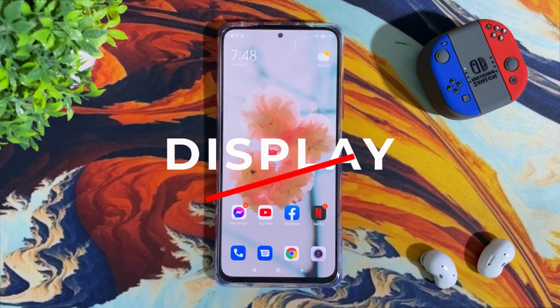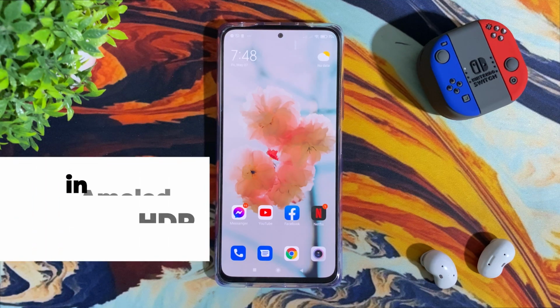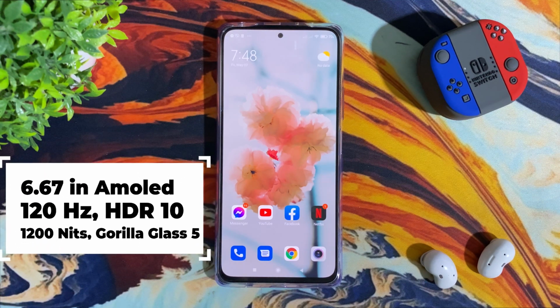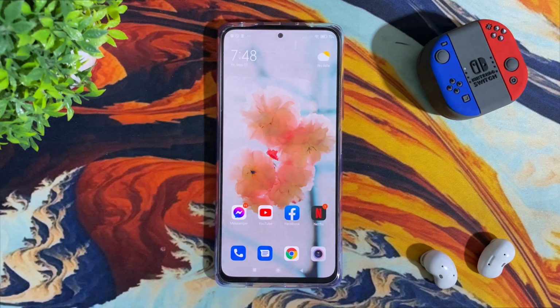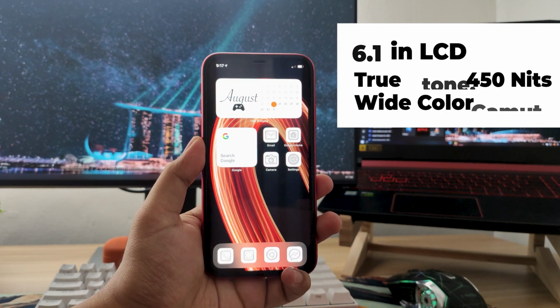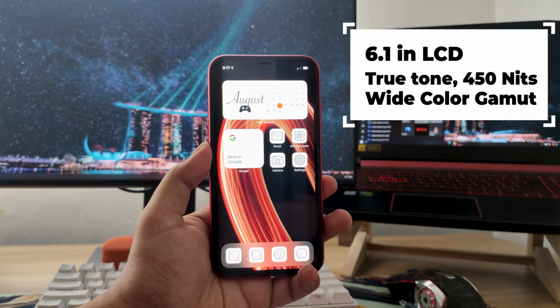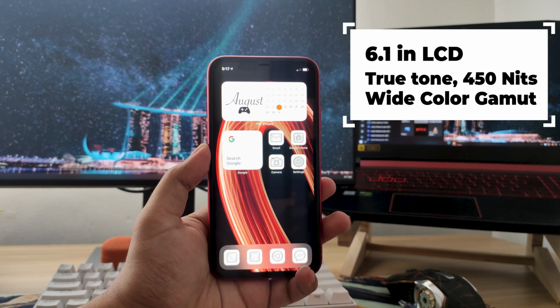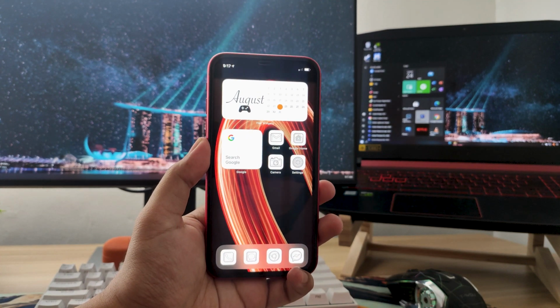This one is the category where the Redmi Note 10 Pro crushes the iPhone 11. The Redmi Note 10 Pro does have a 6.67 inch AMOLED screen with a 120Hz display, HDR10, up to 1200 nits of brightness, with a protection of Corning Gorilla Glass 5. While the iPhone 11 does have only a 6.1 inch Liquid Retina IPS LCD display with 625 nits of brightness, with scratch-resistant glass, oleophobic coating, True Tone, and wide color gamut.